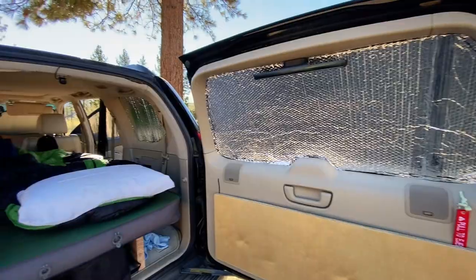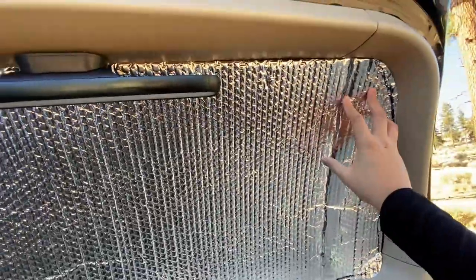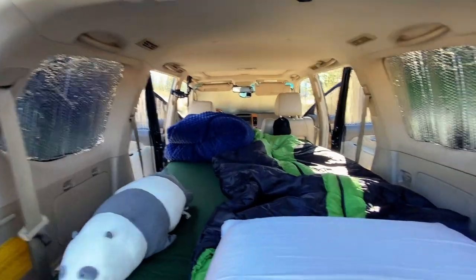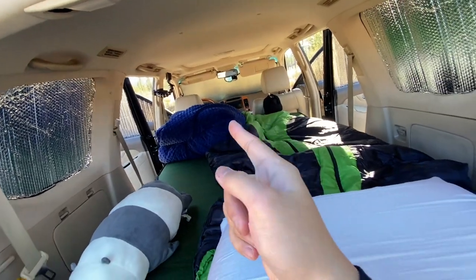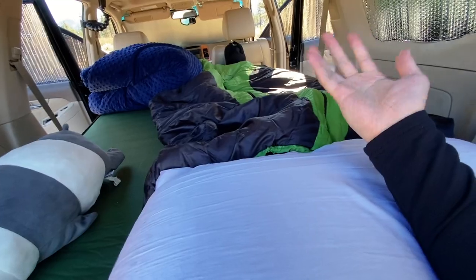All right, so I got the sleeping situation all set up here. The Reflectix actually worked out pretty good. I wanted something that would block in the heat while it's gonna be super cold tonight. I hope these are gonna work, but we'll see tonight. I got a weighted blanket in the back just in case I do get really cold, but I just brought a 30 degree sleeping bag and this should be enough.